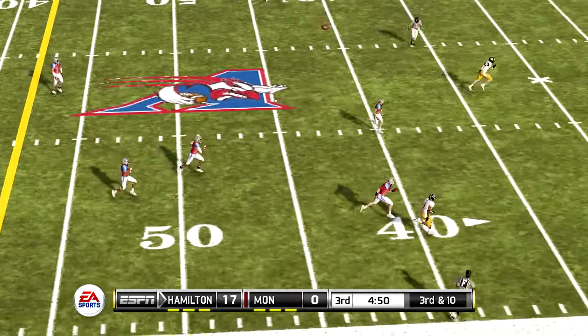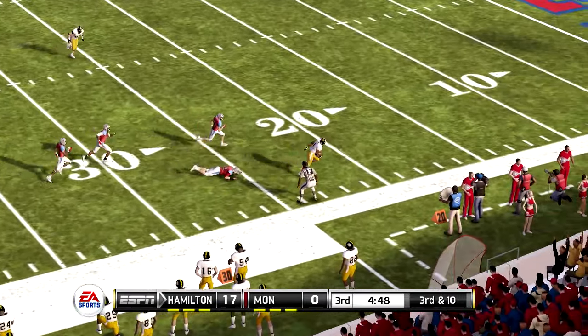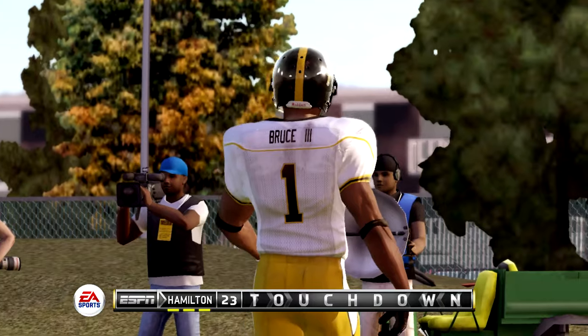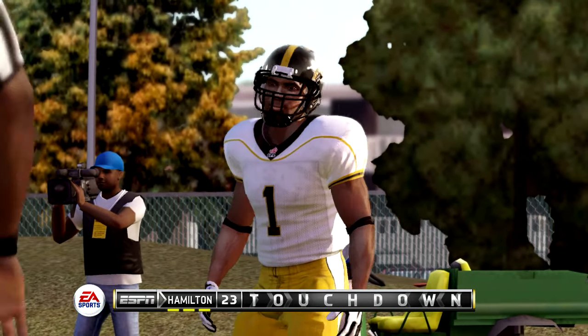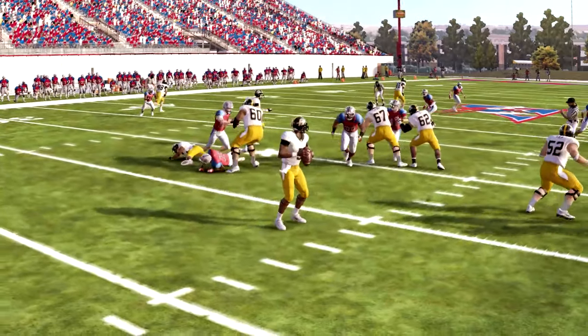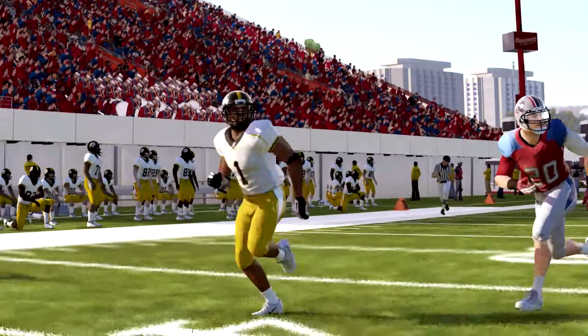Going deep. At the 30, to the 20, to the 10. Touchdown, big play. And for Glenn, he now has three touchdown passes. He's been letting it fly today, and his receivers are making plays. That is a great touchdown.